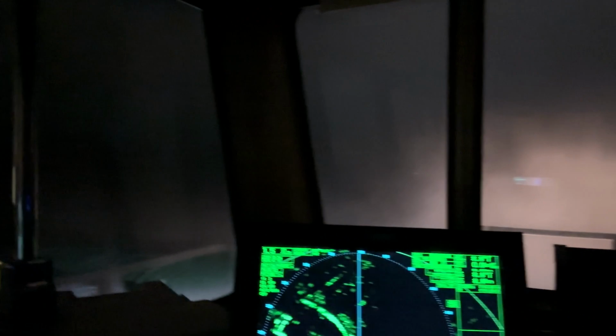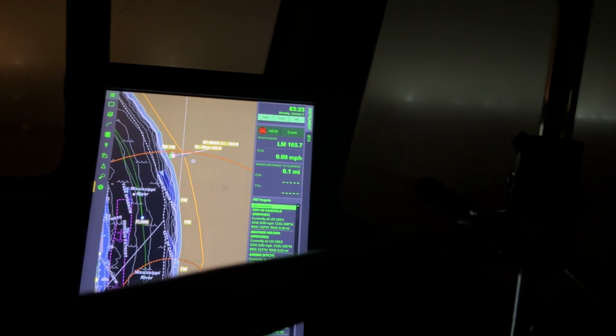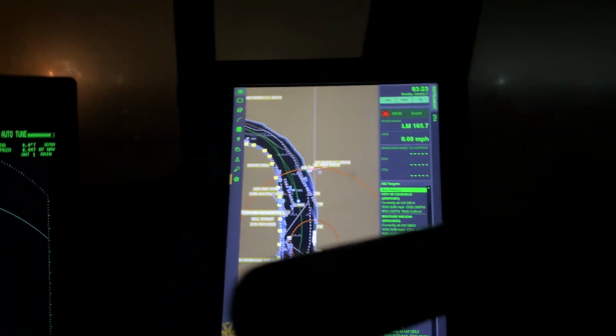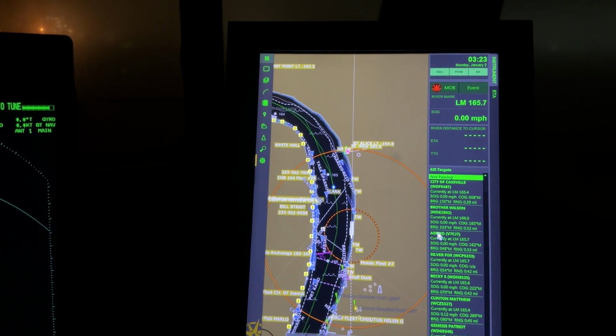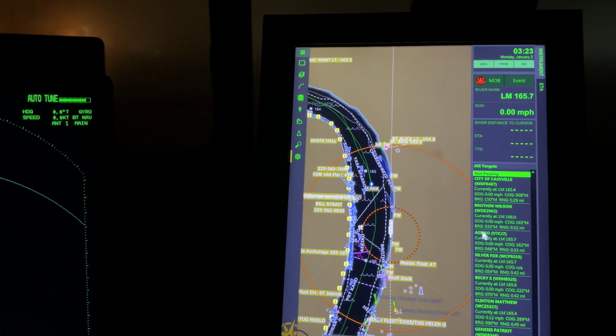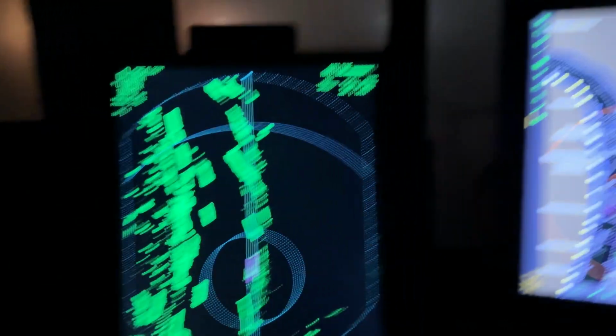But anyway, I think we actually have a boat or two ahead of us. Let's see, there's a few. A couple behind us, one behind us, a couple ahead of us. Yeah, a few boats around.